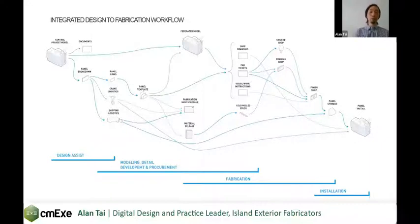And then we move into the fabrication model stage. We have a one-to-one fabrication model and we use different automation processes with the Grasshopper Elephant plugin to generate fabrication drawings, unfolding drawings, or even the CNC information required by the machine. Finally, after finishing the panels, we store them in our yard and then ship them to the site for installation, and use the model-based tracking to track this progress.